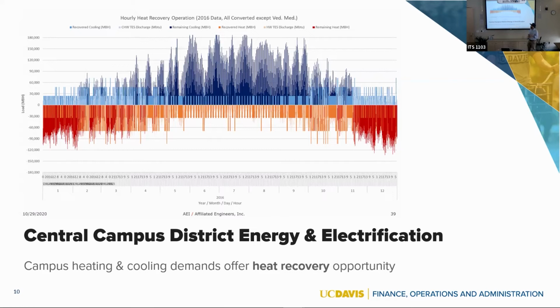So the opportunity is that we're collecting heat during the day when we're cooling in the summer, and we can use that heat at night or in the morning throughout the year. What we can't do is some of that heating in the winter, when we don't have enough cooling to do all the heating, to meet the heating needs in the winter, like in January and December.